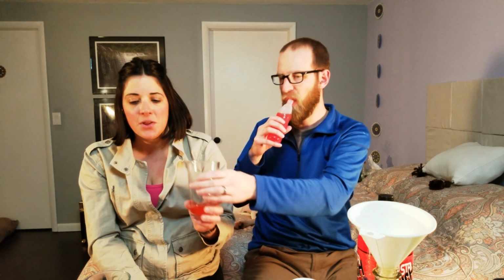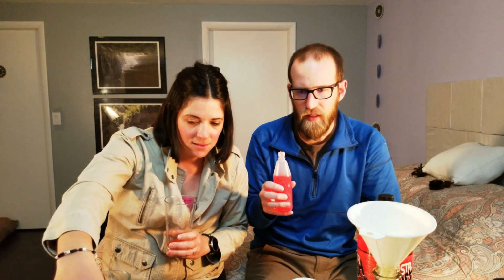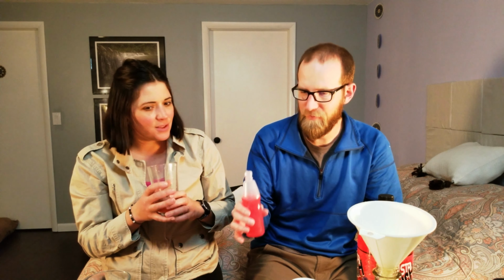The dollar store one? Is it? Also, this was another. These were close again. Two cents for the dollar store, also because you're getting so much. 2 cents for the dollar store per ounce. 3 cents for the Hawaiian Kool-Aid tropical punch. They're almost identical. I think they're really different.